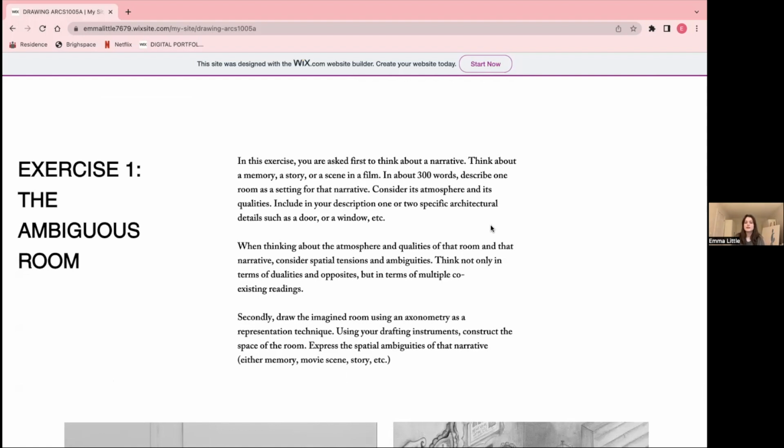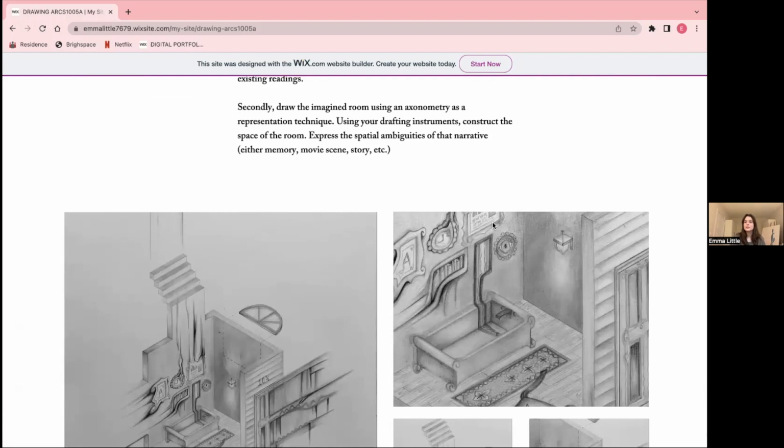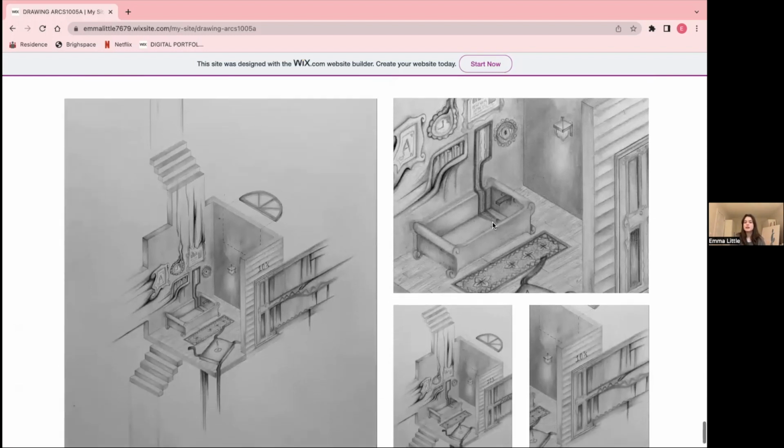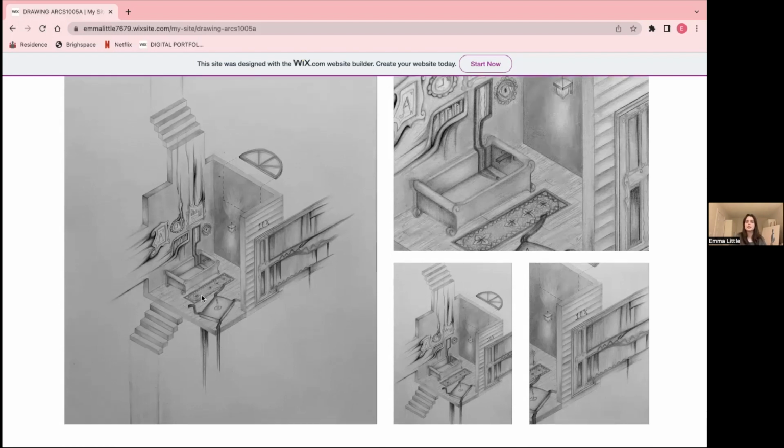And then we had to draw it. So I did this from a dream, and it's an ambiguous room. So we had to draw it in isometric or axonometric, whatever we wanted. So I've drawn mine on 45-degree angles to draw this room. So everything in it is on a 45-degree angle, except for this little melted table on the ground here.